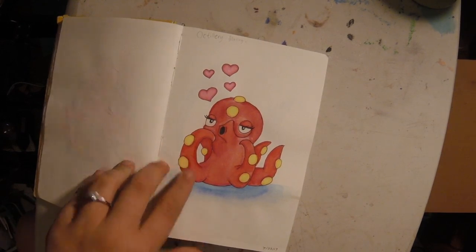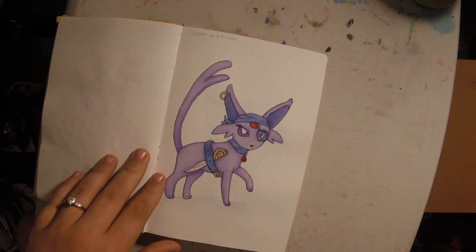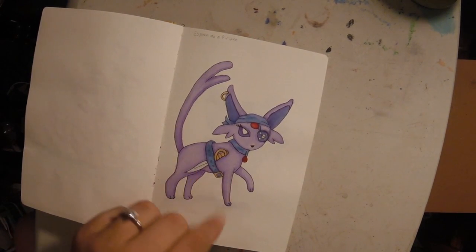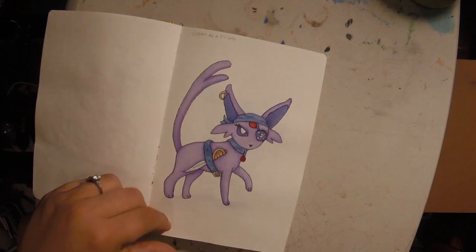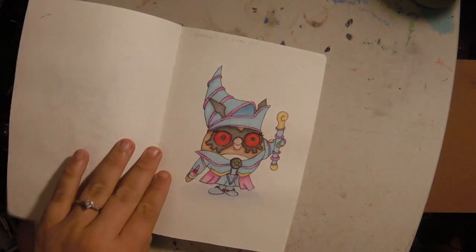Octillery flirting, blowing kisses. Espeon as a pirate. I really do like how this one turned out. I might end up redoing Espeon as a pirate again just to change it up a little bit, because it's kind of a basic pose, so I want to try something a little different.